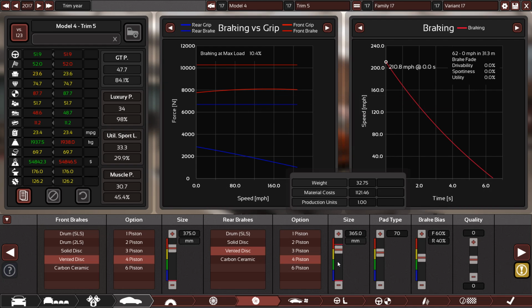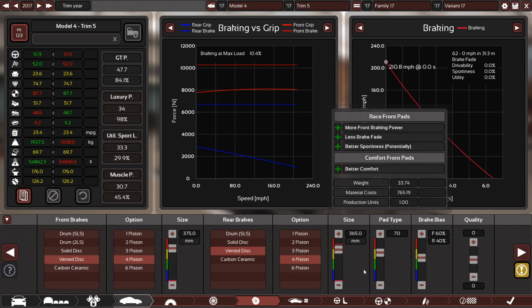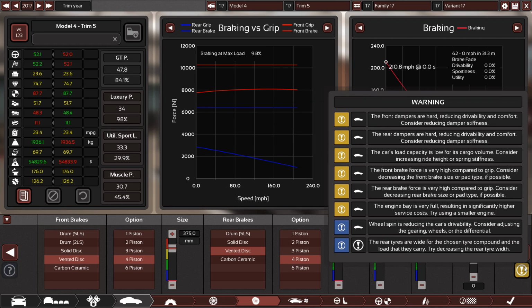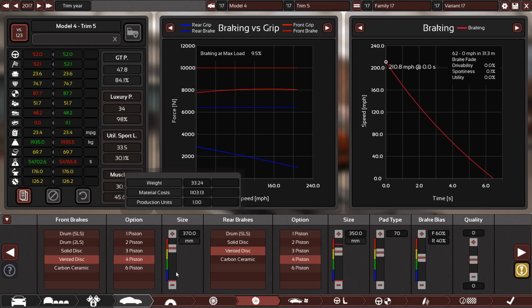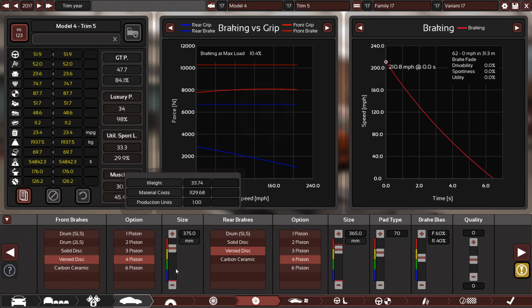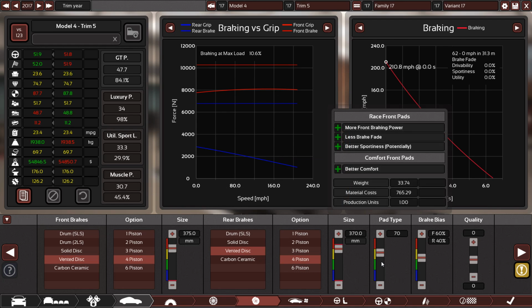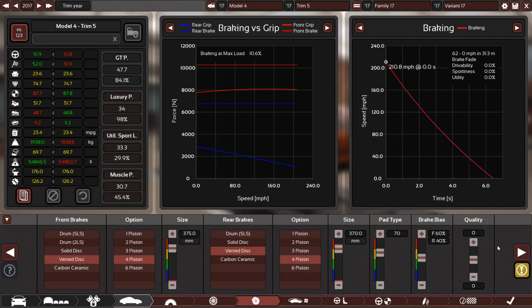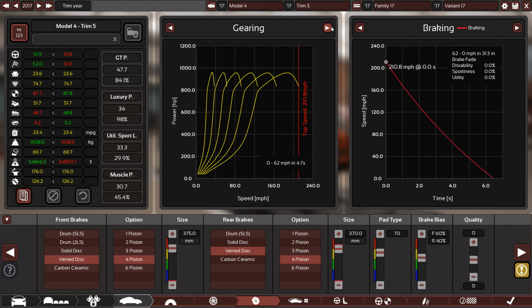Okay, now the front brakes are a bit high for the car. Car load capacity is low. Yeah, the car load capacity is low because we've got 7 seats going on in this. So you were complaining about brake fade, and now apparently you're complaining I've gone the wrong way. There's apparently a very, very fine line. You know what? I'm kind of just going to leave it. I'd rather have very high brake force.